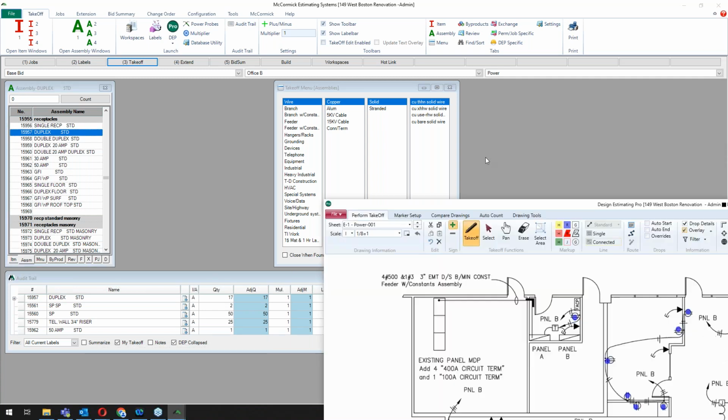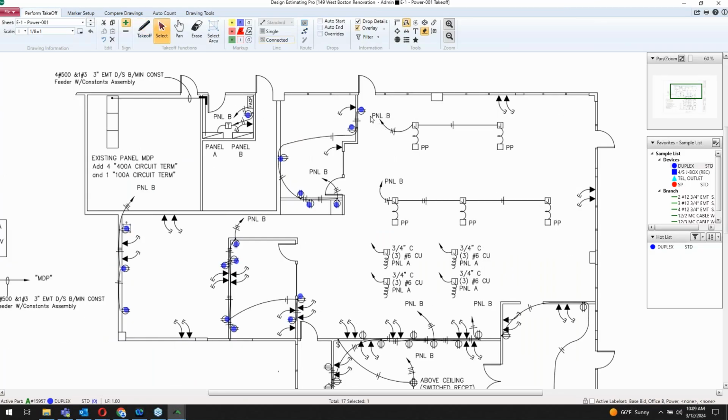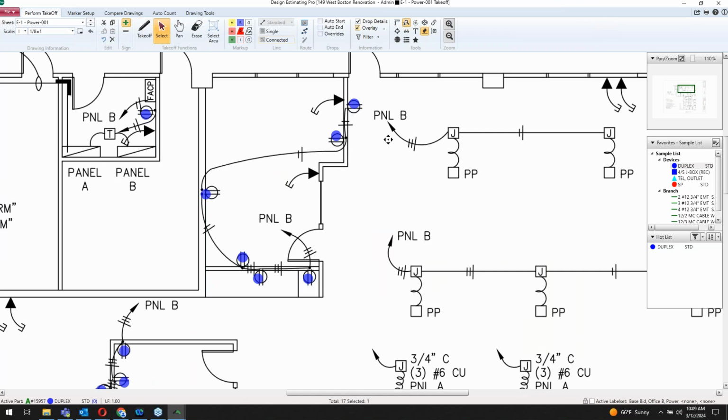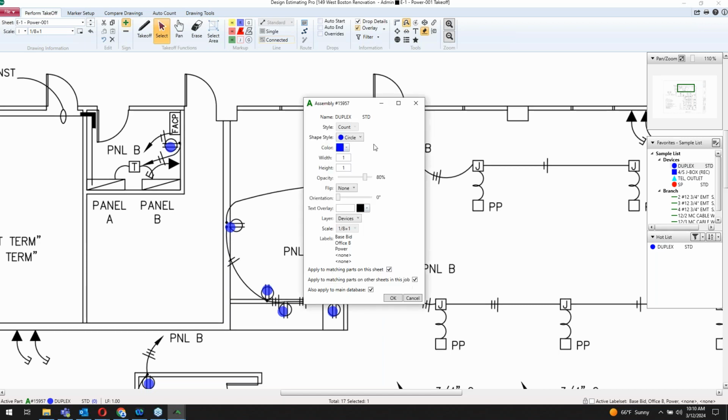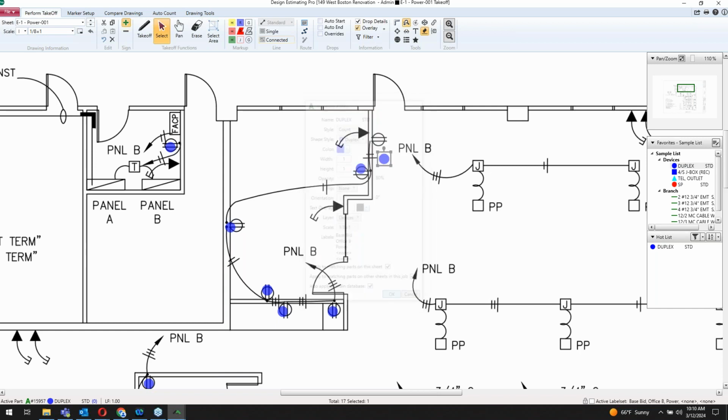So if I open this back up, I went through, got some duplexes on there. It seems like more and more often the drawings are getting a little bit less quality. A trick we could do here is I could double click this or right click, go to properties, go to my duplexes. And now I actually changed that symbol to look like a duplex.